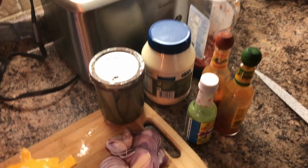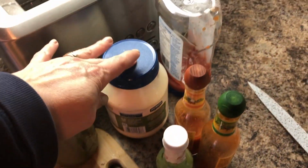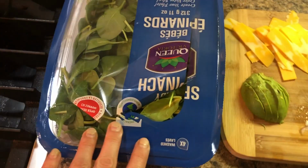Here are all the trimmings. I think I have everything. There's pickles, mayo. These are my sliced pickles. Mayo, ketchup. I like hot sauce, onion, tomato, avocado, some cheese, some spinach.